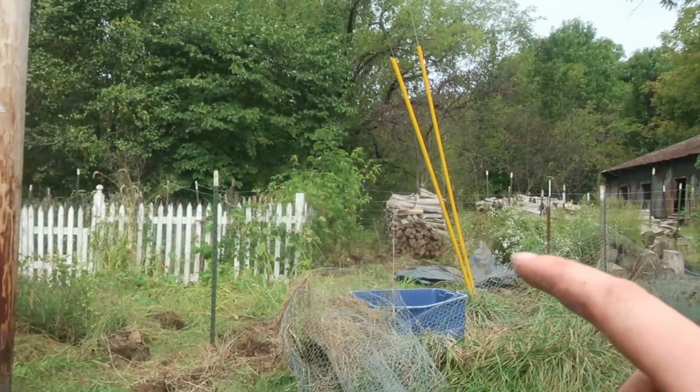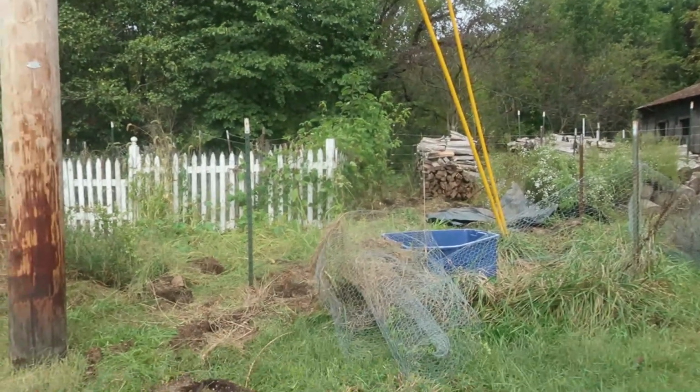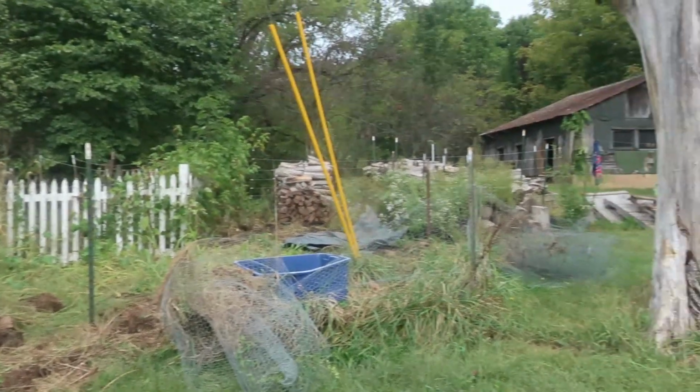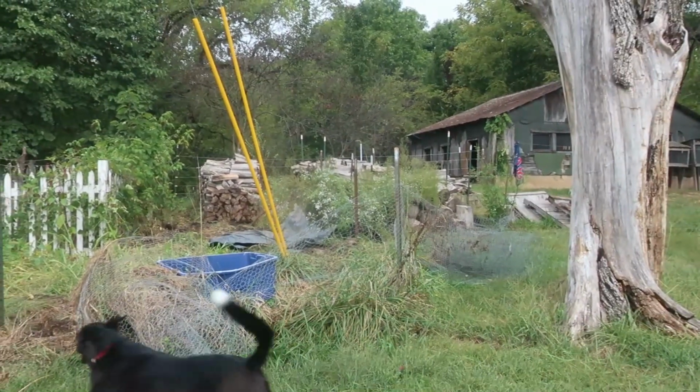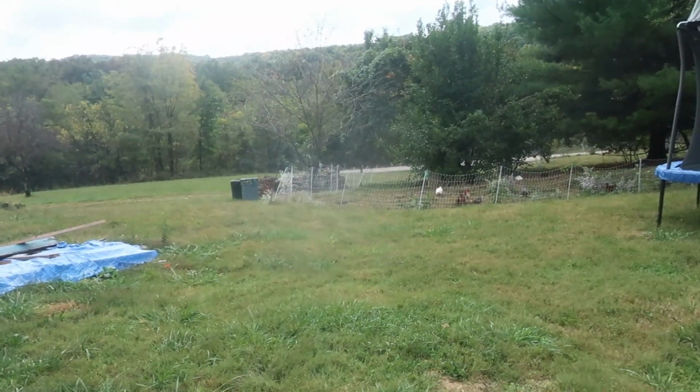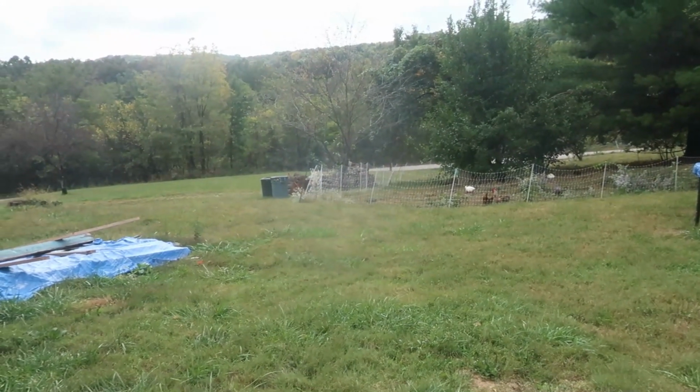Okay, we got the tarp pulled back. We got all of the tires moved out. Got the pallets moved out and stacked over there. Sam can use them for stacking more wood, because we have all that wood down there that he's going to split. Needs a place to put it anyway.